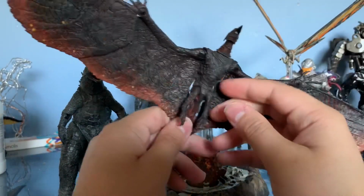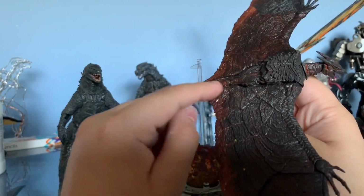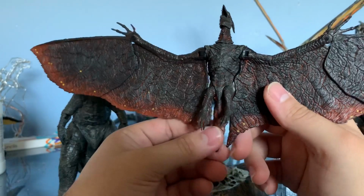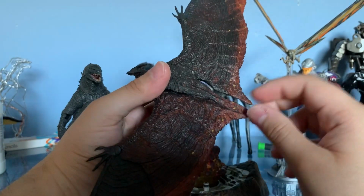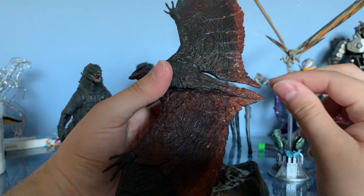And if you actually watch the movie, there is no tail. Well, there is, but the wings and the tail are all connected. So both SH MonsterArts and NECA had to make cuts so that the wings could move. That was just a sacrifice that they're going to make. It's just, I think with SH MonsterArts, they decided to keep this diamond-shaped tail, where NECA decided to just make a straight-up cut.